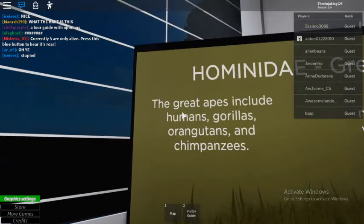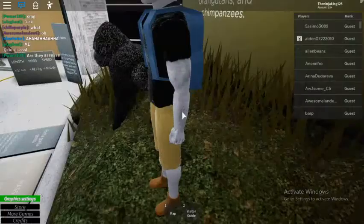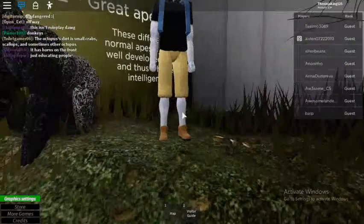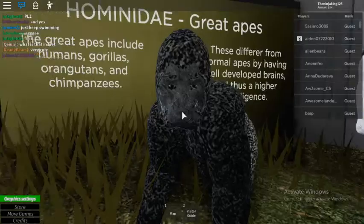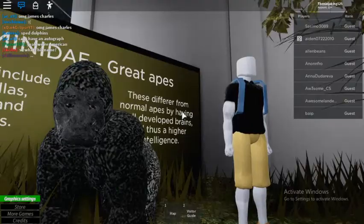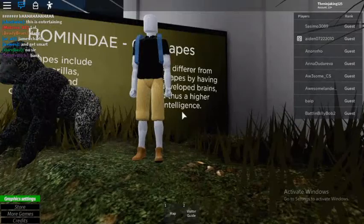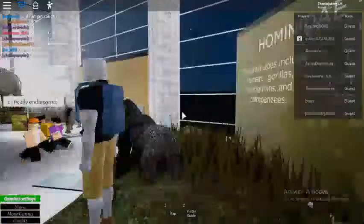The great apes include humans, gorillas, orangutans, and chimpanzees. Humans, we're the weakest out of everything, besides bugs and plants. If it weren't for our intelligence and us teaming up to survive in this world and making weapons, we would all basically be dead. And the other humans that were stronger than us, they would have survived better.